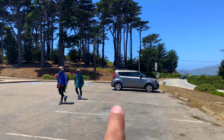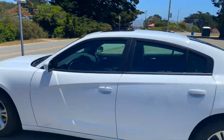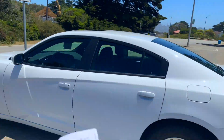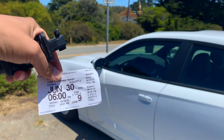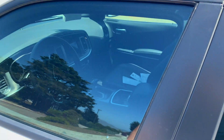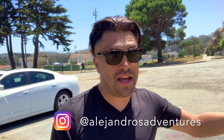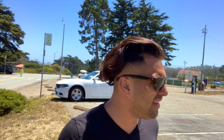One car right there, two cars, and myself. I paid 9 something for the whole day. I'm not going to stay here all day, but might as well, I don't know how long it's going to take me, so I decided to just pay a full day. But I think the hour is only like $1, maybe not even $2.